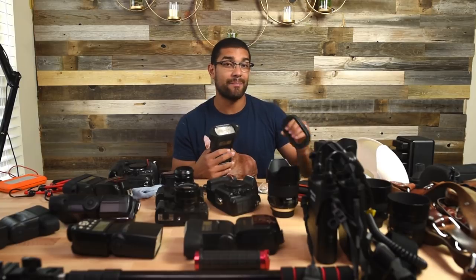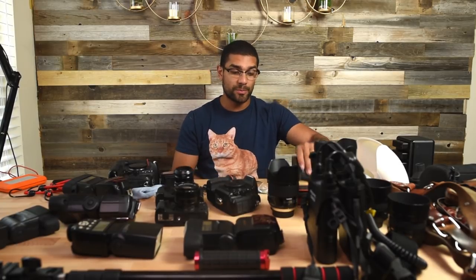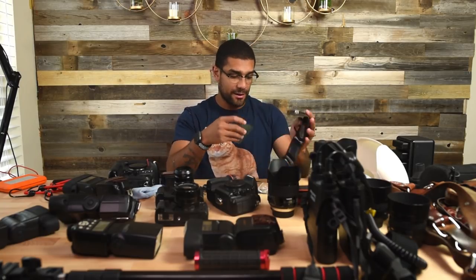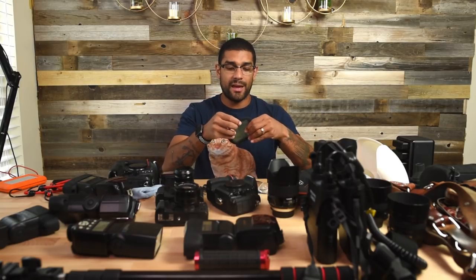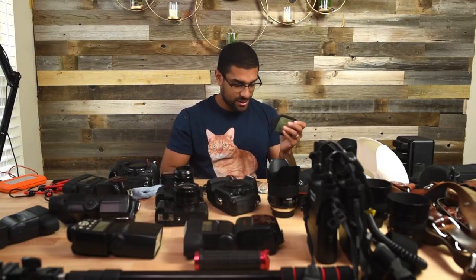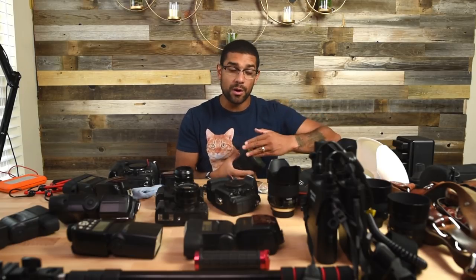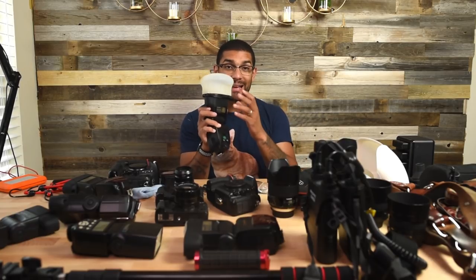And if I want to put another kind of modifier, I can. So if I want to add a gel, it's super easy. I've got this little gel pack, and all I do is put the gel right into here and snap it right on. So super easy. No longer do I have to wrap a gel or Velcro it or anything like that. It pops right on, and if I want to add that with a modifier, I can.